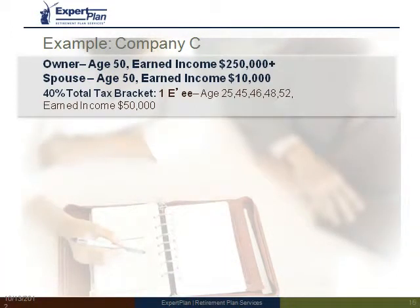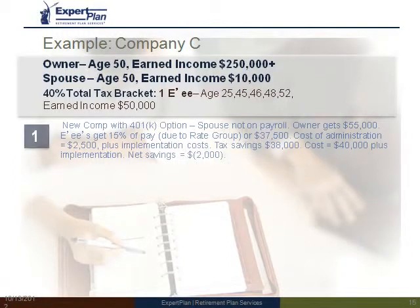So now we have company C, we have an owner age 50, and we have that spouse earning a minimal amount, $10,000. There's an error on here. There should be 5 employees, ages 25, 45, 46, 48, and 52, and earned income is $50,000 as an average. Under the new comp option with the spouse not on the payroll, the employees are earning 15% of pay, or $37,500. Cost of administration is $2,500. Net impact is a loss to the owner of $2,000.